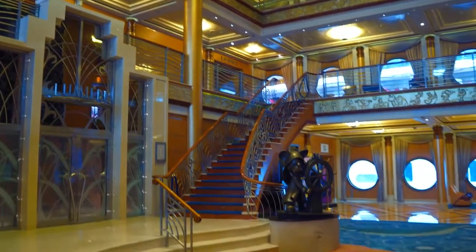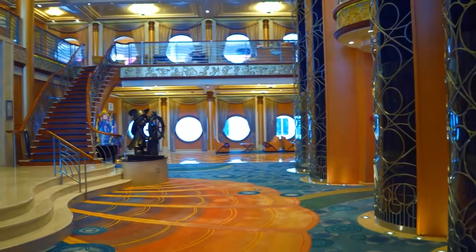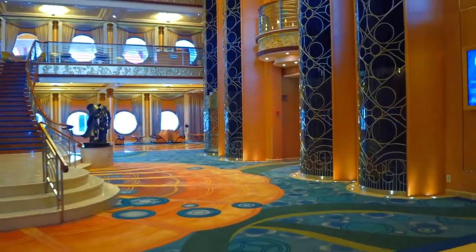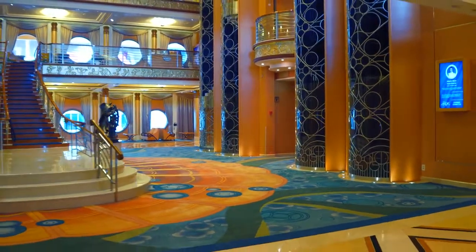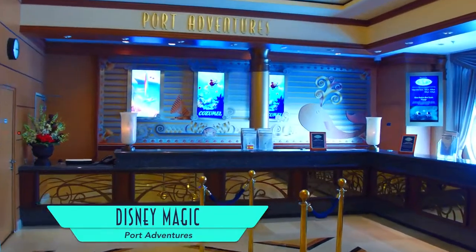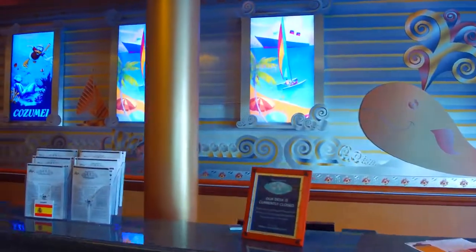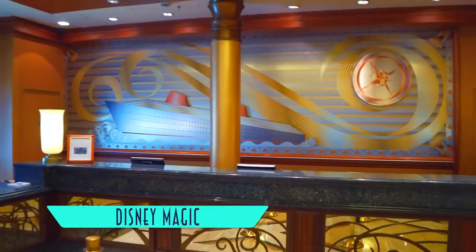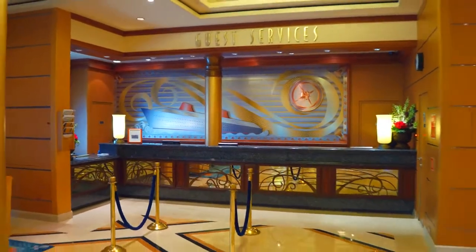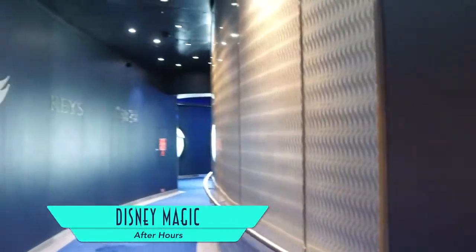With its 3 decks worth of beautiful Art Deco design, always crowned with character. Off from which is the convenient Port Adventures desk to book shore excursions. And also the guest services desk on the other side. And in front of it all is the After Hours Adults Only District.